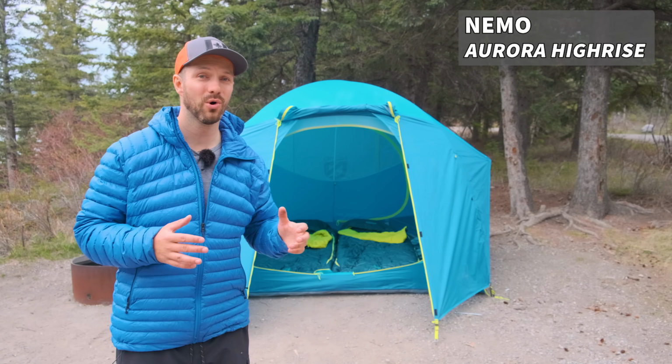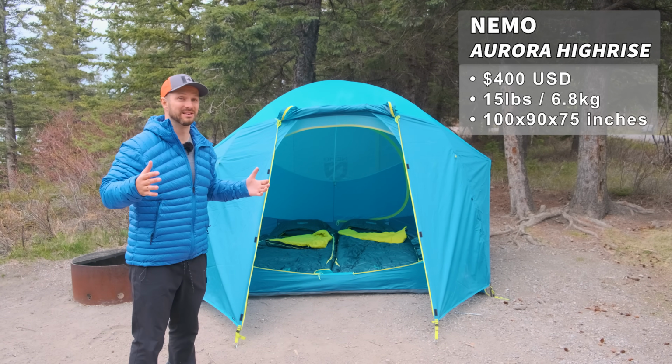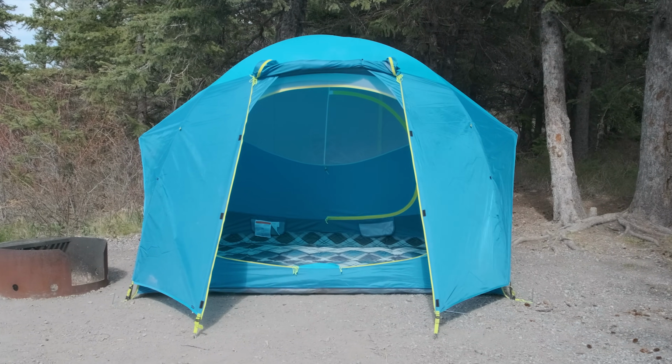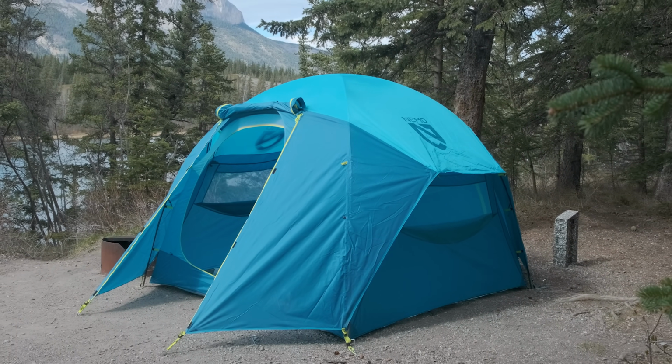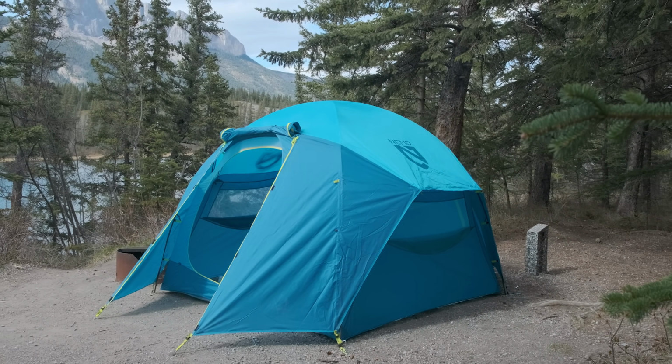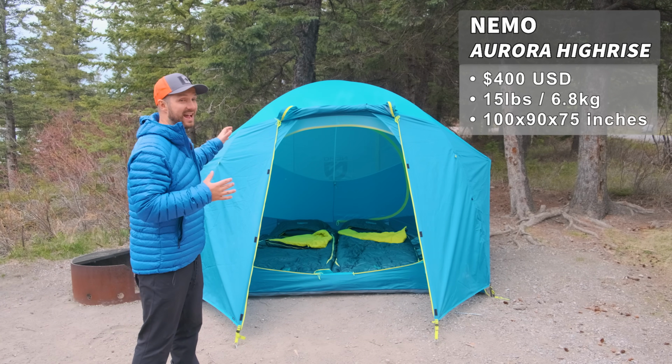For a tent, the Nemo Aurora High-Rise has been blowing my mind with how awesome it is. It comes in two different versions, 4-person and 6-person. I have here the 4-person version, and it's relatively inexpensive at only $400 for the 4-person. $400 is still a lot of money, but it's not a ton for how much tent you get with the Aurora.